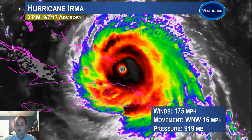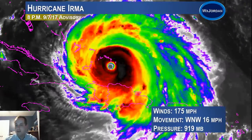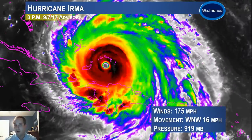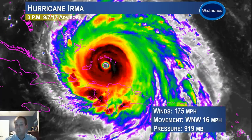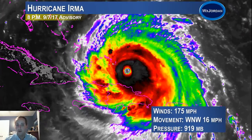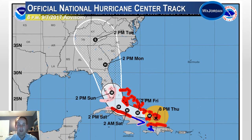The latest data we have on Hurricane Irma: it has winds of 175 miles per hour and is quickly moving to the west-northwest at 16 miles an hour. The pressure is holding steady at 919 millibars. You can see the intense thunderstorms wrapping around Irma on our satellite imagery. That will allow Irma to continue to maintain its strength as it moves over the very warm waters.